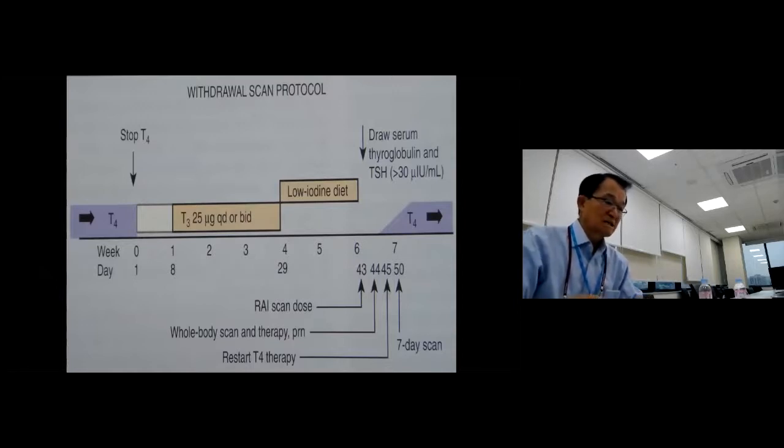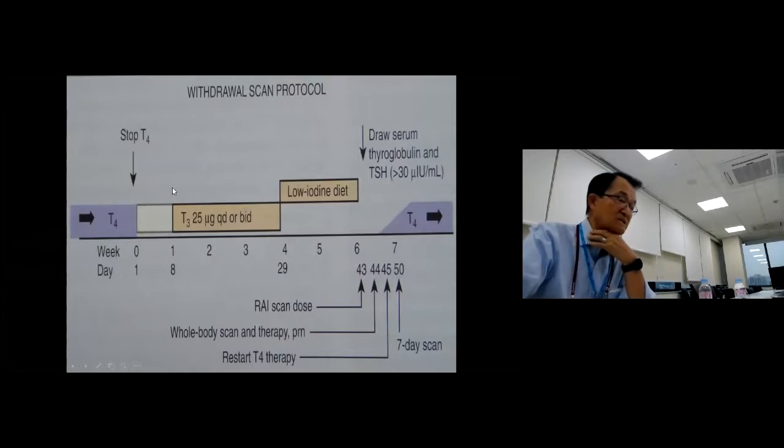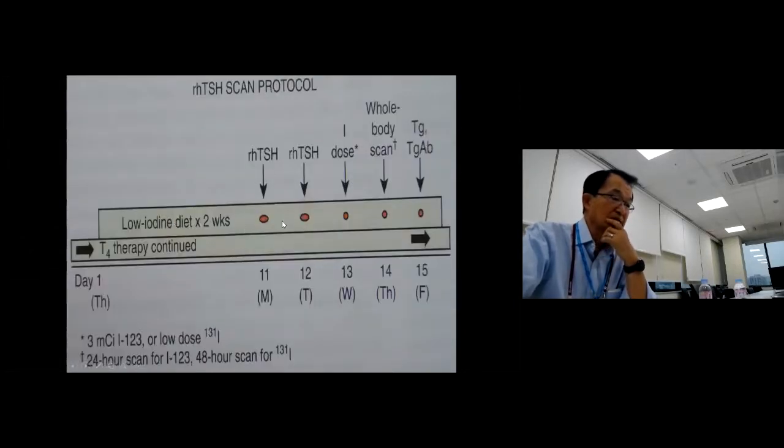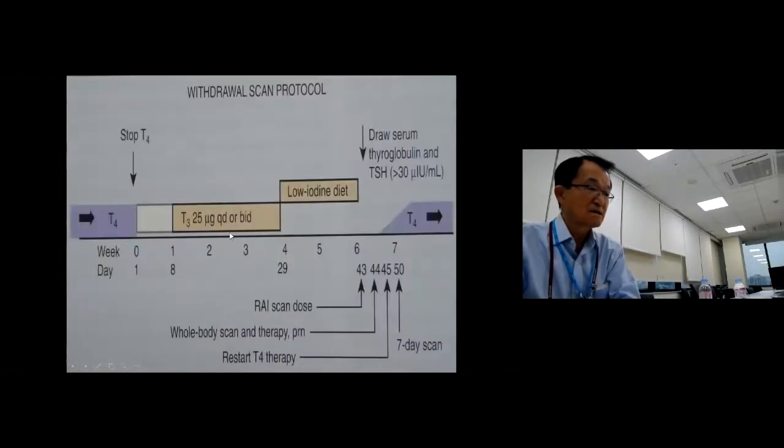So in the United States, people like recombinant human TSH, it is popular. And this is just low iodine diet and injection twice, and then whole body scan. But if they use just withdrawal and low iodine diet, after they switch T4 thyroxine into short-acting T3, and just a couple of days and stop, and low diet, and then yes.